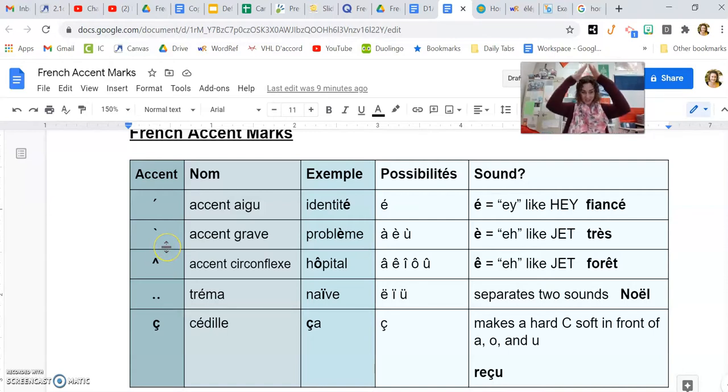One that I like to call a party hat, a circumflex, goes over top of a letter. In English, it's circumflex. You might have 2 dots on top of a letter called a tréma, and then some French C's have a little tail on the bottom called a cédille. So we have accent aigu, accent grave, circonflexe, tréma, cédille. An example of an aigu would be the E in identité. The E in problème has an accent grave. The O in hôpital has an accent circonflexe. The I with the 2 dots, naïve, that's a tréma. And when you're saying comme ci, comme ça, that ça has a cédille on it.